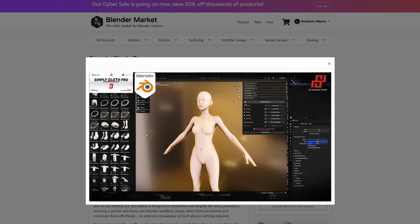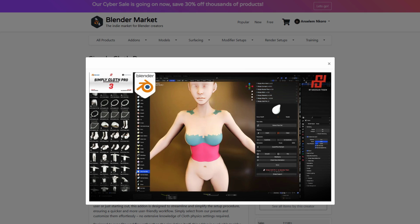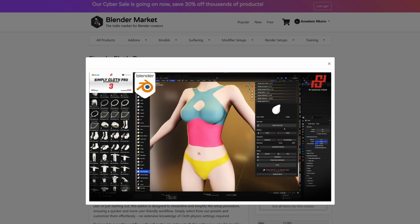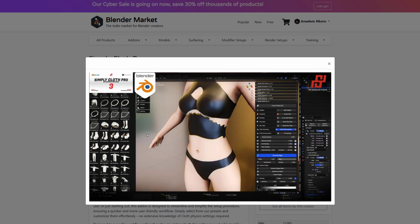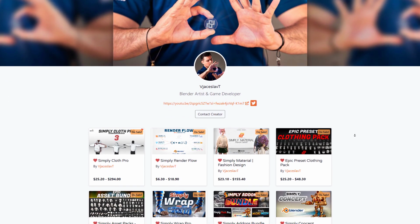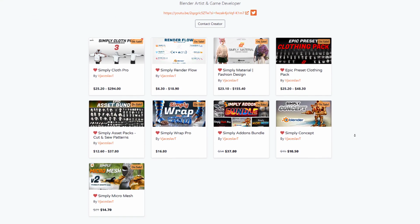And for those who are into clothing, JSlav is putting out all of his stuff on sale from the Simply Cloth Pro, which version 3 comes with a lot of features that allows you to simply create clothes based off the mesh that you're working with, and you can also do some incredible things that has to do with sewing with that. There's also a couple of cloth tools that he has also made over time, which will definitely make you creating clothes and every other cloth related operations in Blender super easy.